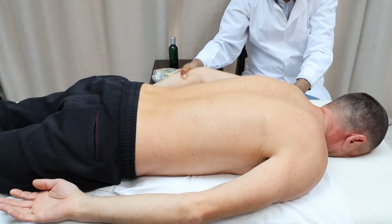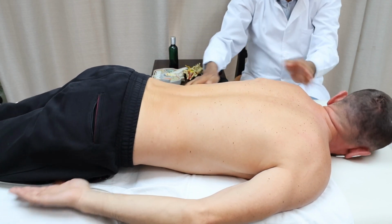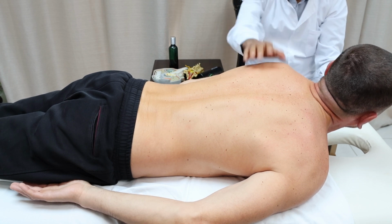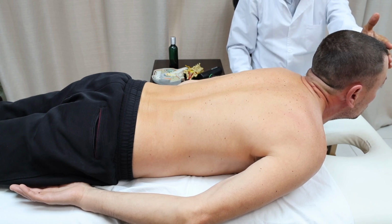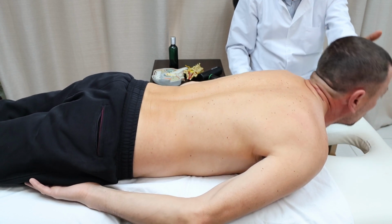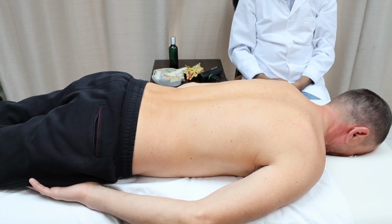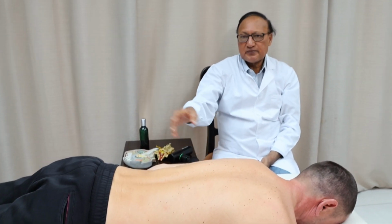Exercises twice a day. Put your hands here under the thighs, and the same thing, lift yourself up, 2, 3, 4, 5, down, up, 2, 3, 4, 5, down, one more, up, 2, 3, 4, 5, down. So these exercises should be done 5 times each. Okay, sit up.